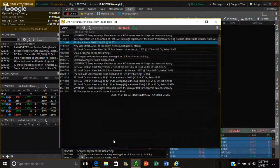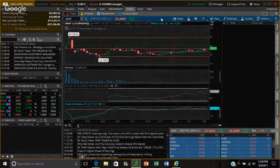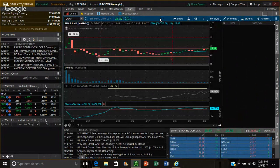I would say this is the perks of having an actual broker that gives you day trading software. Anytime you see some unusual or huge buying power, your broker will let you know and it'll pop up right here. So we see a huge block trade, about 739,000 shares of Snapchat bought today at about $23.20. It lets us know that somebody knows something, that they're getting really bullish on Snapchat, and they might think Snapchat is getting ready to beat the earnings and go higher.